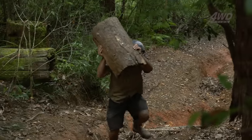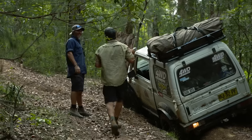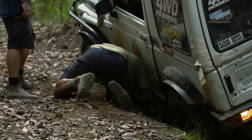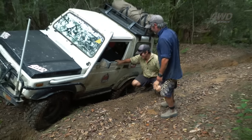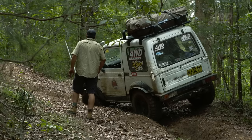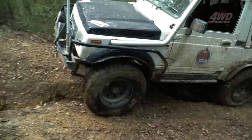When clearance becomes an issue, it's a good idea to build the track up with some logs or rocks. Get a load of this log. It looks like it was made just for it. Oh, that's... Take that out of there. That's cheating. And then, it's as easy as that. The Zook's back on high ground. Nice drive, Jock. That's it.